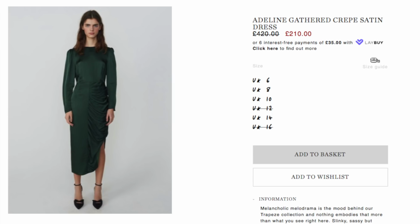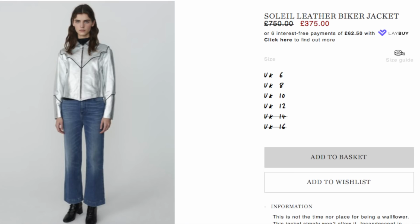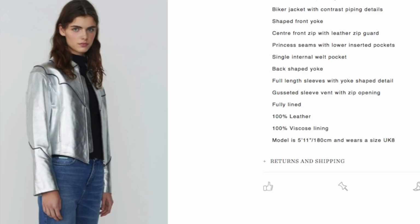Take this slinky midi dress, for example, the side slit and low back giving it just enough sexiness in a beautiful, understated fashion. And I love the odd statement piece like this metallic leather jacket. It's such a great combination of eras, all blended into one, that it would make even the simplest of outfits look amazing. And to complete my A's, a book recommendation which I think all fashion lovers should have.